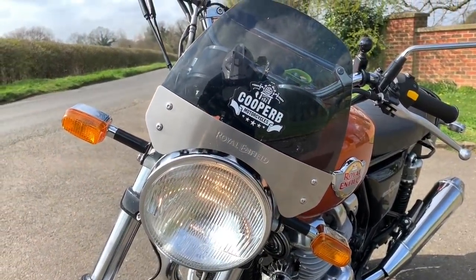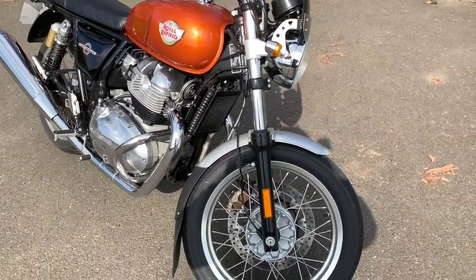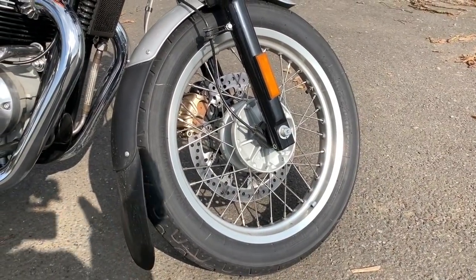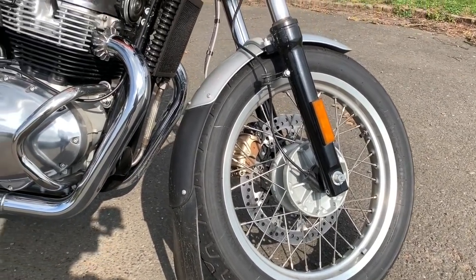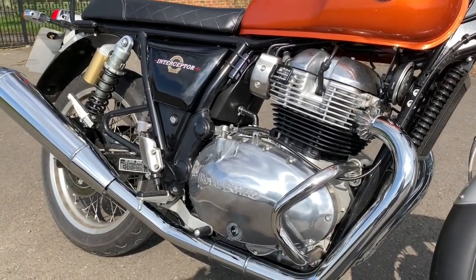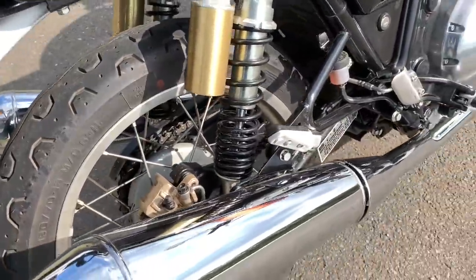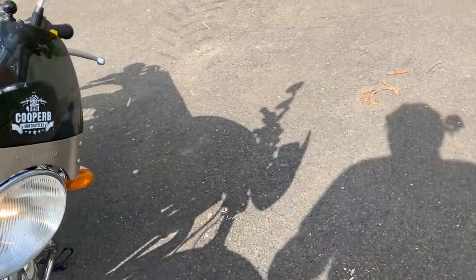Nice little screen. I think they just started doing a lot of options for these, and bolt on bits, which is obviously all quite nice. Single disc at the front, which is plenty powerful enough for this type of bike. Got lots in it on this as well. So peg height and peg position is absolutely lovely. Single disc on the back. Vibray, some people call them the mini Brembos, but they are plenty good enough.